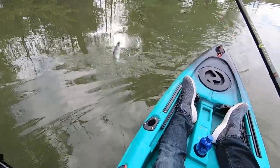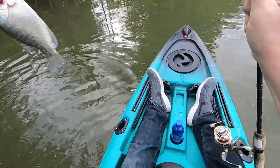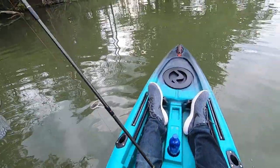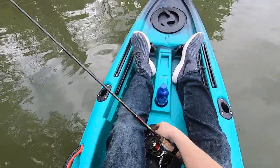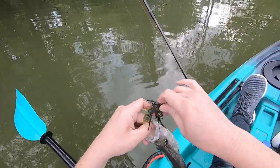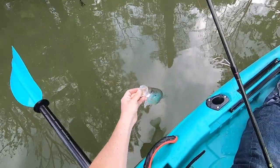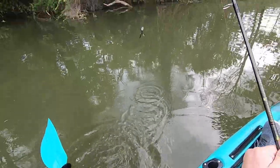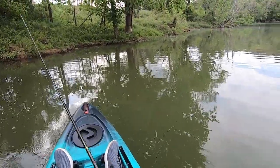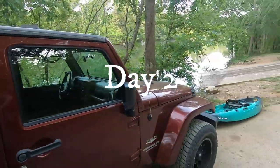Yes. Holy mackerel, it's a big old crappie. Look at that. Ladies and gentlemen, thought I had a bass, I got a crappie. I'm a chatterbait crappie, what about that? See that? There you go, baby. Thank you. Okay.